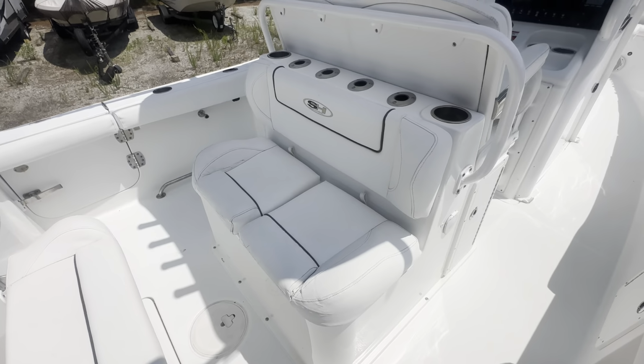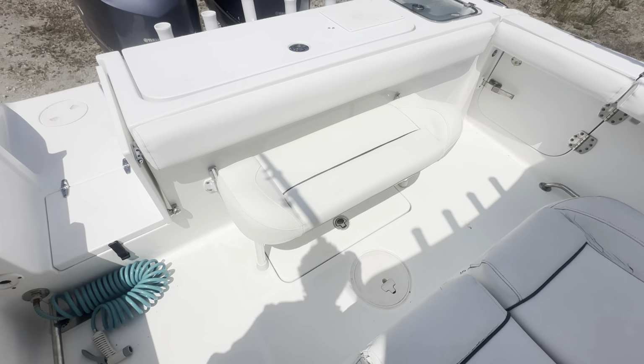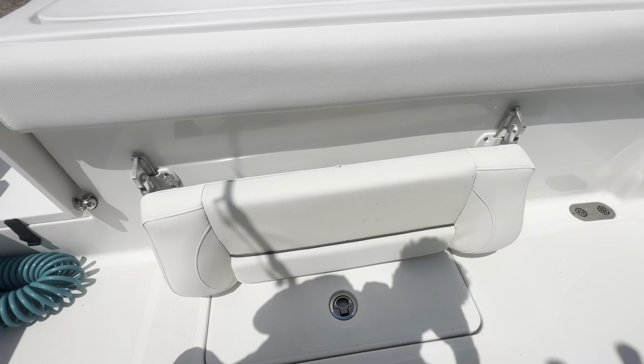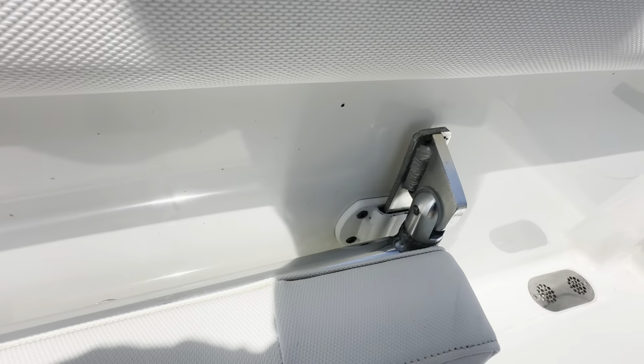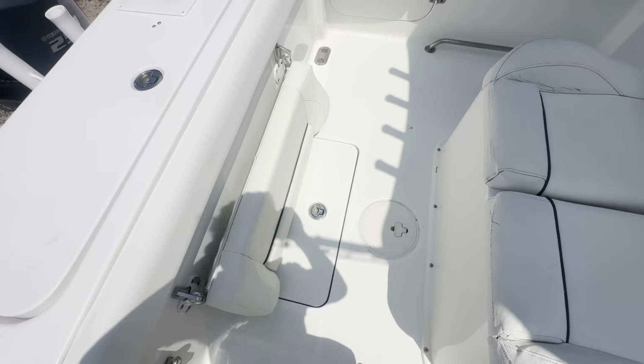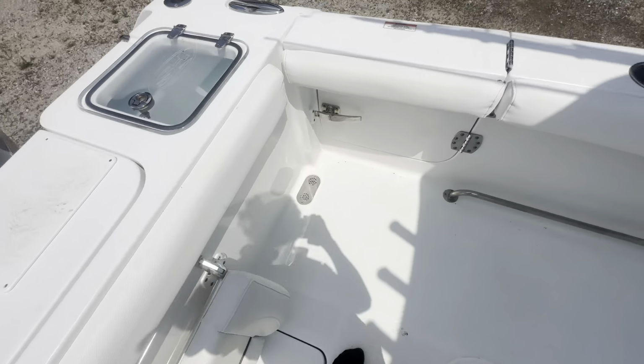Aft facing seating behind the leaning post here, and you've got this removable aft bench seat here that you can either collapse. Put you down for a second. You can either collapse like that or remove it entirely and leave it on the dock or in the garage to give you more cockpit space. There's plenty of seating on this boat, so you may not need that if you are going fishing.